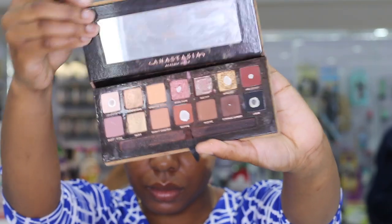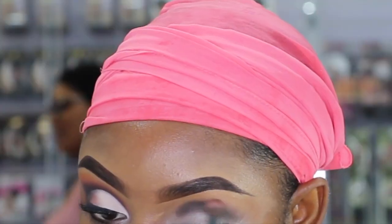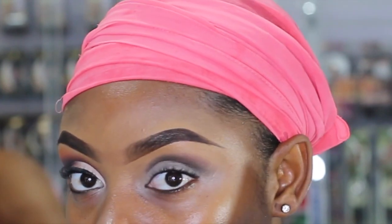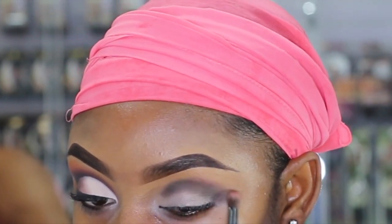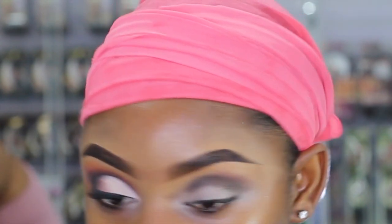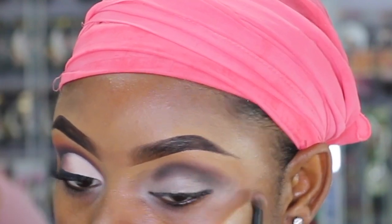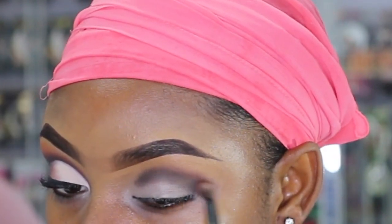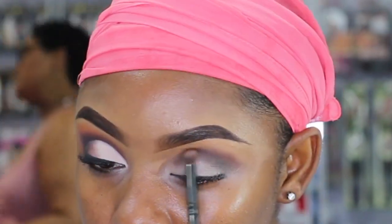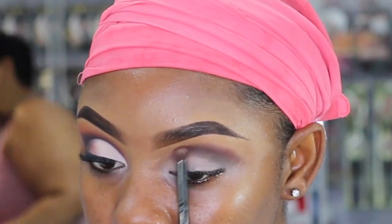Now I'm gonna go into my Dirty Soft Glam palette, and I'm gonna use that deep burgundy shade, and I'm just gonna use it to smoke out the charcoal shade. So you'll see the transition. As you can see under the eye, it's gonna move from a burnt orange to the deep burgundy to the black. No, to the charcoal, then to the black.